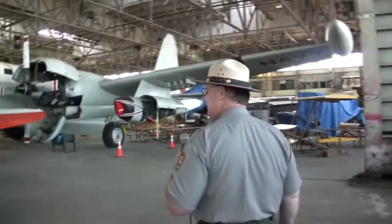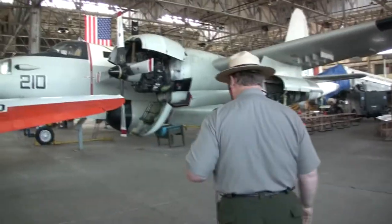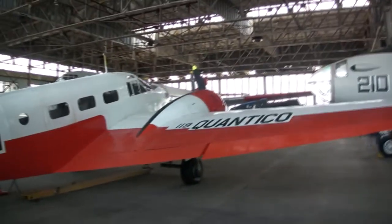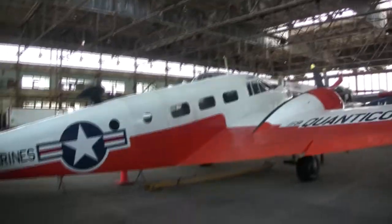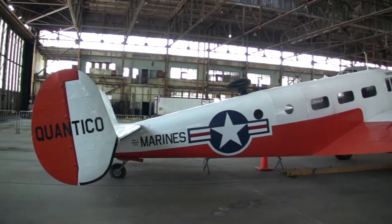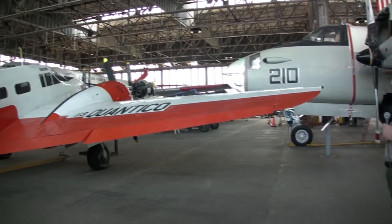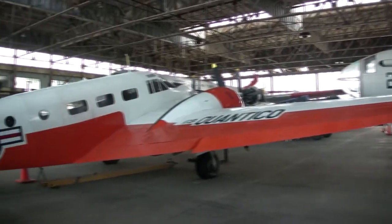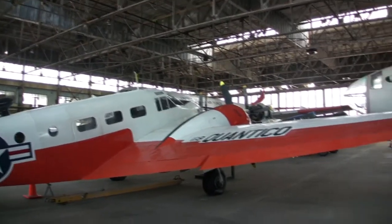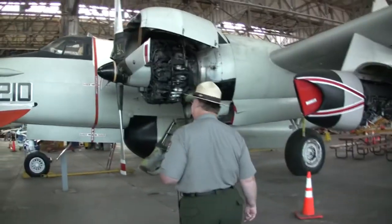Okay, well, yeah, the Beechcraft. It's sort of a general purpose airplane, but it's so well made, so well designed. Who makes it? Beechcraft. Oh, okay. Quantico. Yes. Is that where it was stationed? Yes. This plane came out of Marine Corps Air Station Quantico. Okay. And that's Cuba? Where is it? Virginia. I'm sorry. I didn't know.